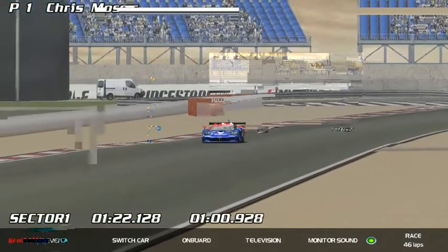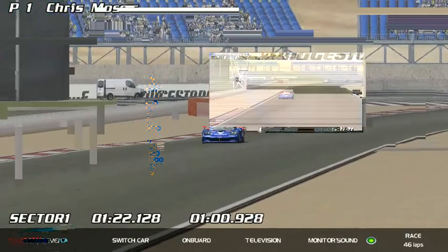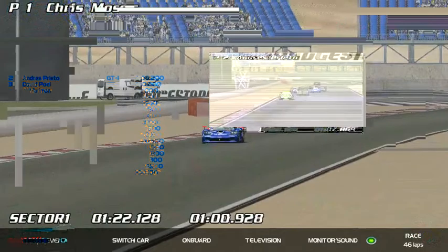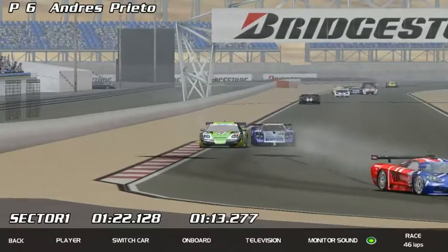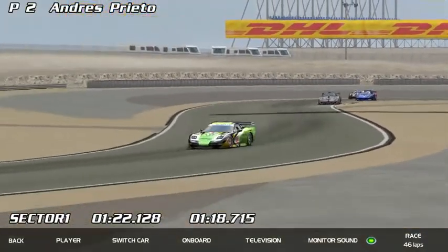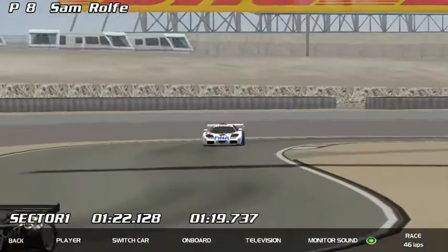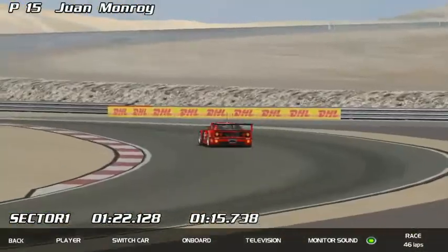So Chris Moses, your leader, with an 8.8 second gap over second place Andre Prado, and about another 0.3 of a second back to David Poole. No, David Poole and Andres Prado are swapping positions right now. Oh, it looks like Prado is lagging terribly. Yeah, took out one of the Lamborghinis. I think it was Marty Uren. I think Uren got totaled. Yeah, Marty's car is done.